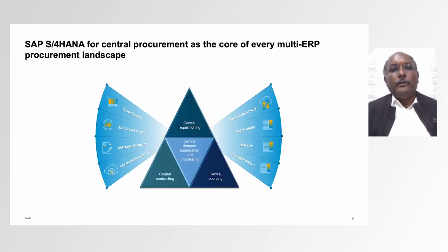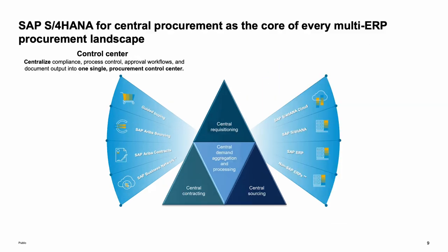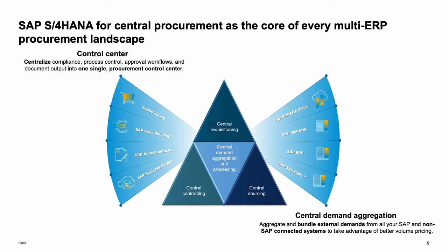Yeah, so what are the core processes, as I mentioned? One of the important aspects is the command center or the control center, as I already outlined in the previous slide deck, the approval process, managing the output, etc. And at the same time, the demand aggregation.